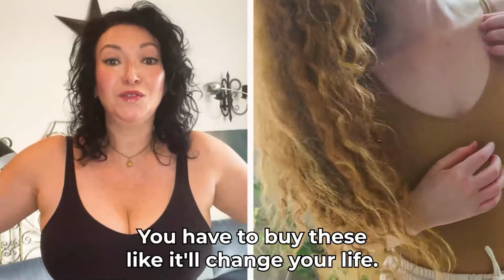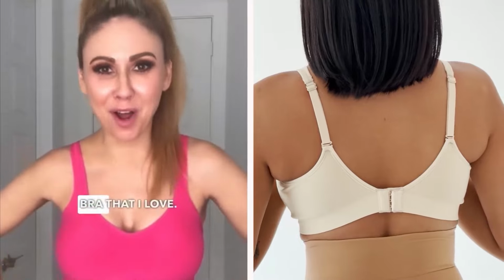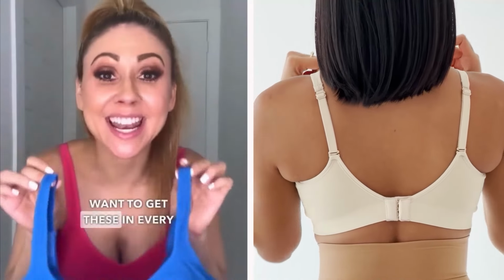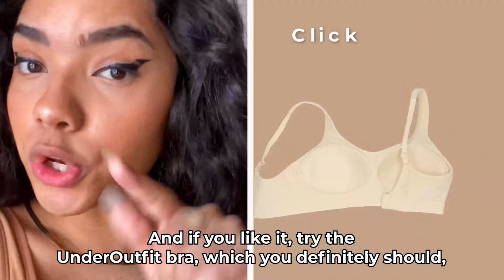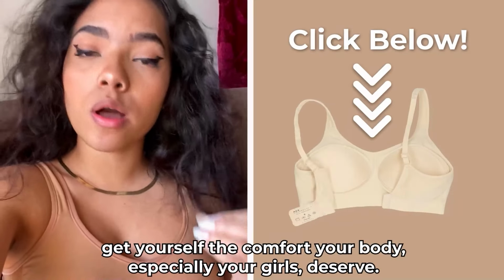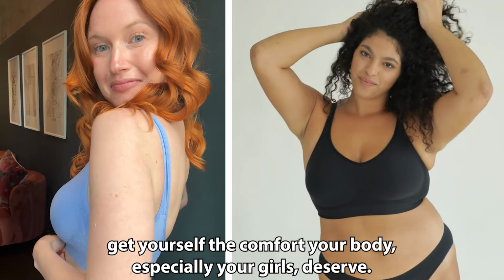I'm obsessed. You have to buy these. Like, it'll change your life. It's totally changed mine. Finally, a bra that I love. You're gonna wanna get these in every color. And if you would like to try the under outfit bra, which you definitely should, get yourself the comfort your body and especially your girls deserve.